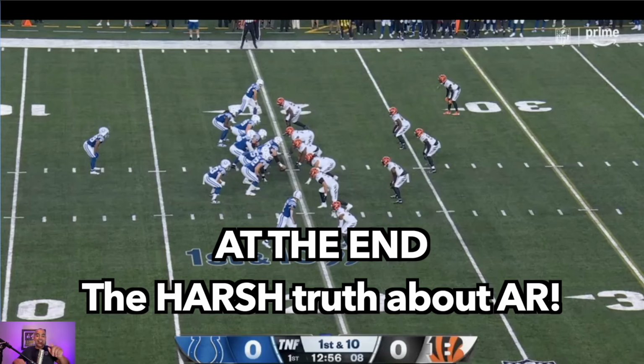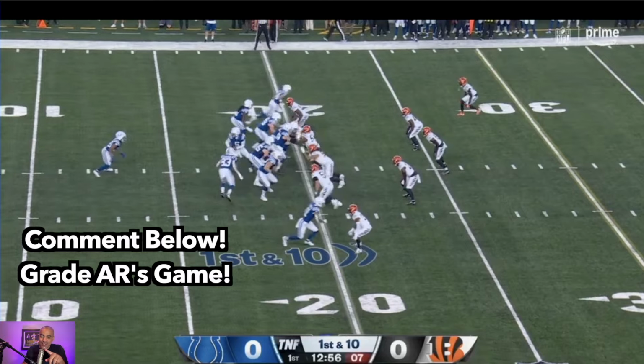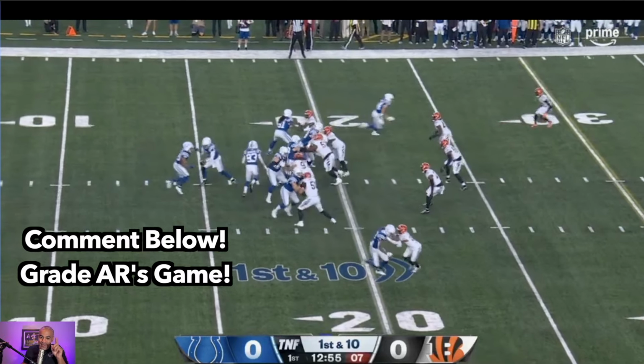Let's go. Anthony Richardson starts off hot, but like my soccer coach used to tell me, up to a point.